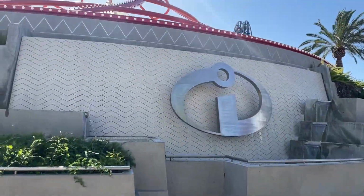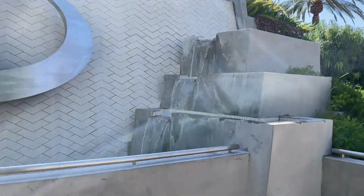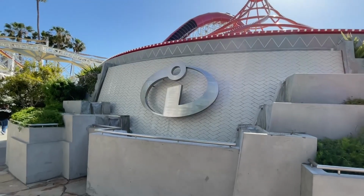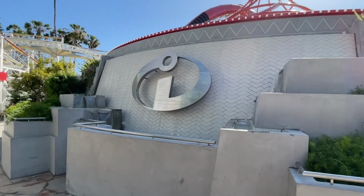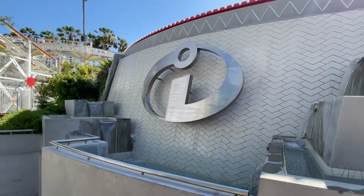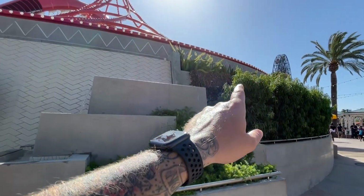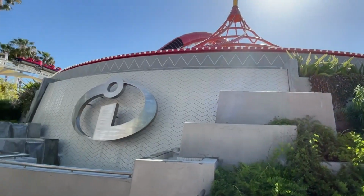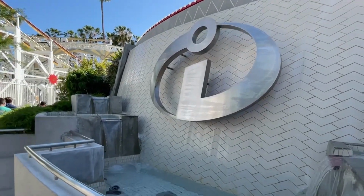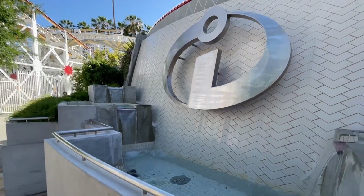One of my favorite details of all of the Pixar expansion is this little fountain wall over here. And the thing I love about it most is that it's completely unnecessary. There was no reason to do this. A regular brick wall, concrete retainer wall like they have here, would have worked perfectly, keeping Jessie out of sight.